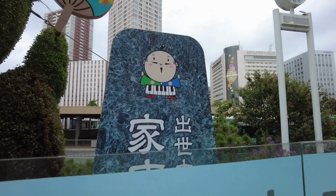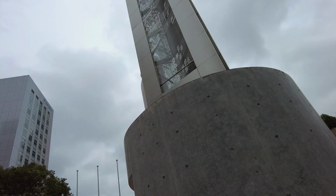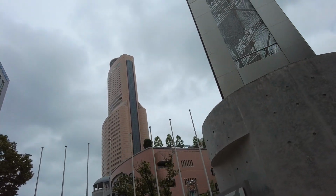And Hamamatsu is the second largest city in Shizuoka, next to Shizuoka City. It's a musical city because this is the birthplace of two really, really big instrument brands. Even one of its bigger buildings, Act Tower, resembles a harmonica, which is really, really cool. Let me show you.